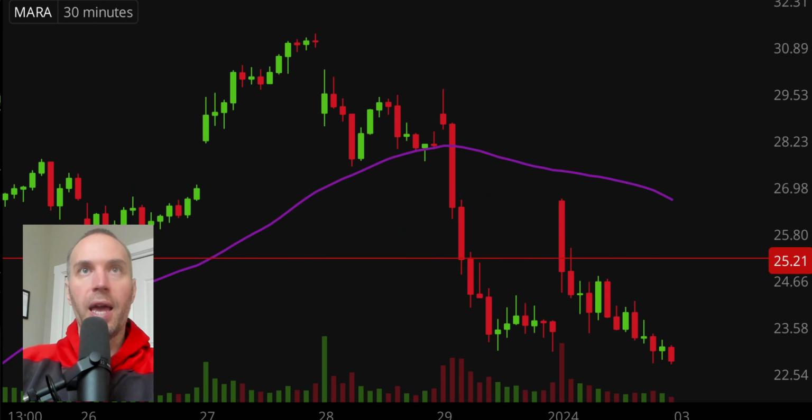Next one here, ticker symbol MARA. Pretty brutal move in the world of trading and investing. We would just call this a gap and trap. I mean, the price closed here. It gapped open right there, and then from there, just straight back down. So total gap and trap today on this one.